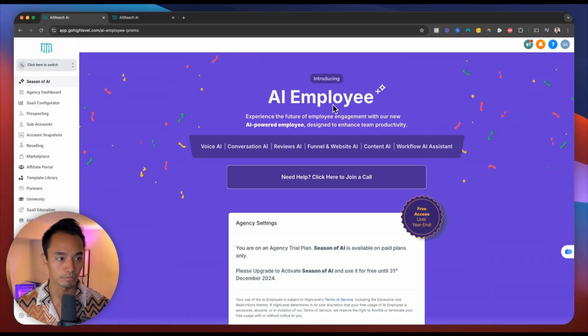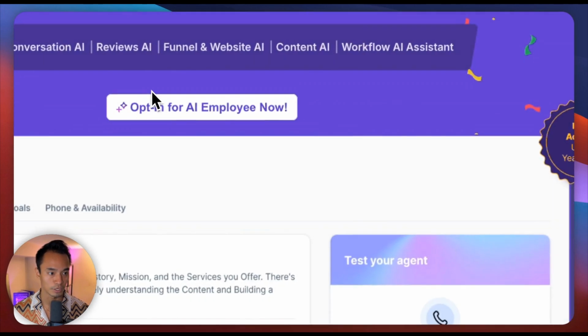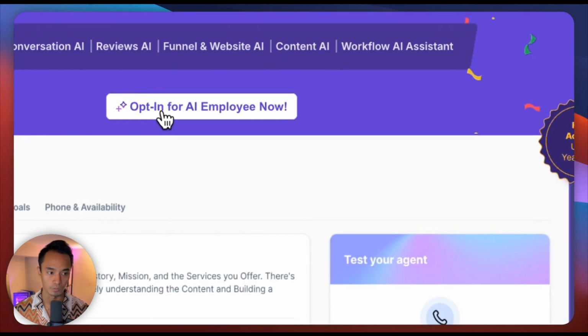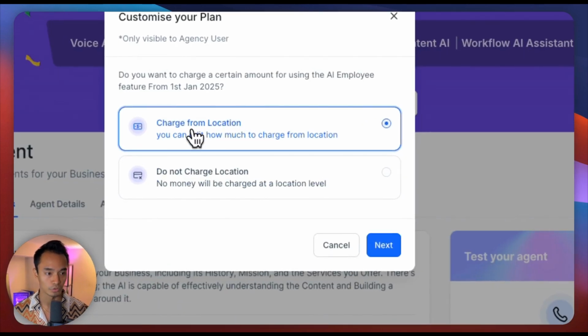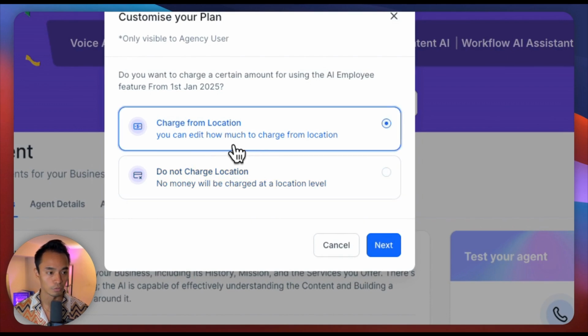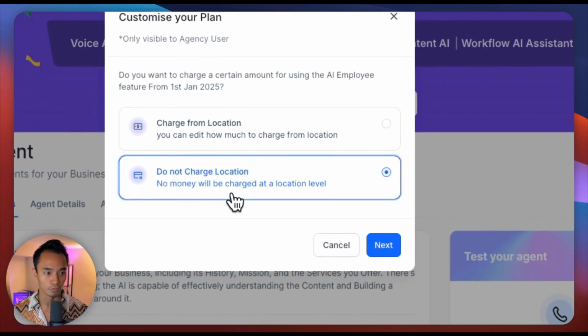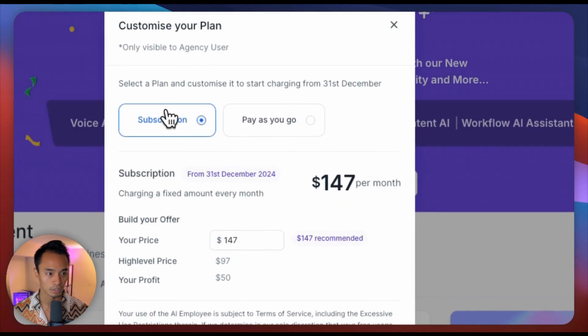Now, this AI employee is going to be enabled for each sub-account. So here's how it works. Once you go into a sub-account, they're also going to have to opt in as well. So this is the sub account that I have in my agency. So you're going to see two options. You're going to see charge from location and do not charge location. So if you are trying to charge the client, then you want to pick this first option. But if you want to be the one handling the billing or paying the bill, then say do not charge location. So once you click on charge location, you're going to see two options.